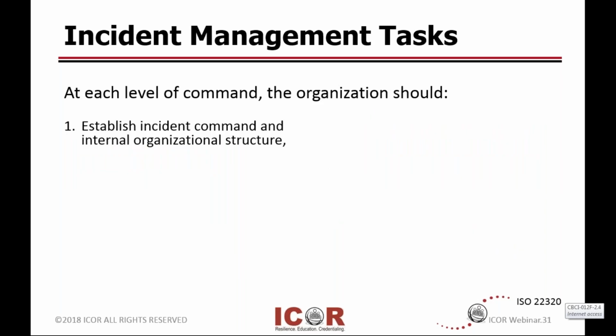They've also identified some tasks. So in incident management, the incident command can be an individual or a group responsible for all incident activities, including the development of strategies and tactics and the ordering and release of resources. The incident command has overall authority and responsibility for conducting incident operations, and they're also responsible for the management of the tactical operations at the site of the incident.